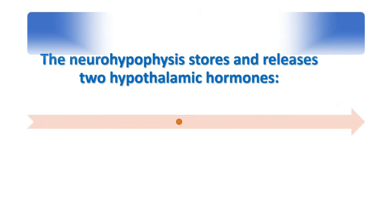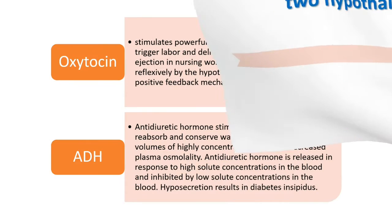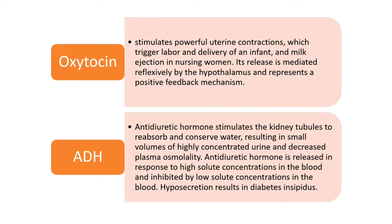The neurohypophysis stores and releases 2 hypothalamic hormones. Oxytocin stimulates powerful uterine contractions, which trigger labor and delivery of an infant, and milk ejection in nursing women. Its release is mediated reflexively by the hypothalamus and represents a positive feedback mechanism.